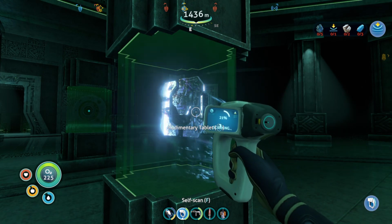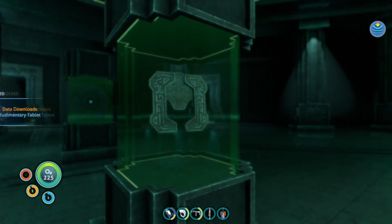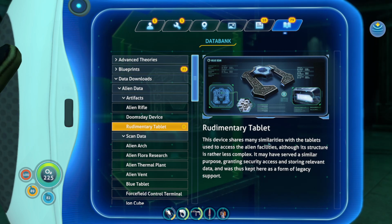Rudimentary tablet. This device shares many similarities with the tablets used to access the alien facilities, though its structure is rather less complex. It may have served a similar purpose, granting security access and storing relevant data, and was thus kept here as a form of legacy support.